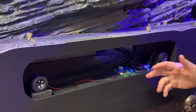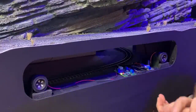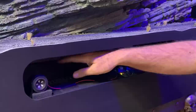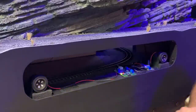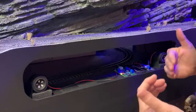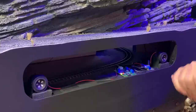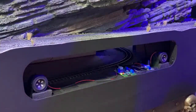I know some of you have been wondering what this big cutout in the front of the layout is for. For one thing, it's access for the wiring and the track and everything that runs through here. But the other thing it's for is the front side sound system, which I just got finished installing. Let me walk you through the different components here.